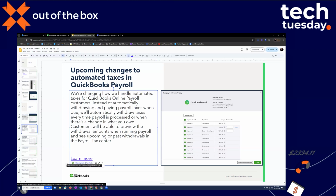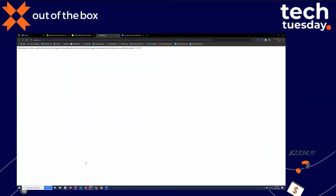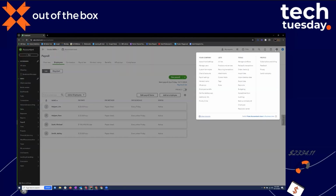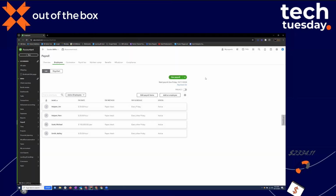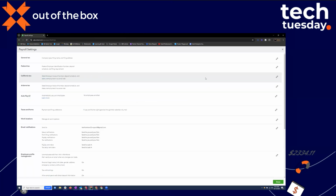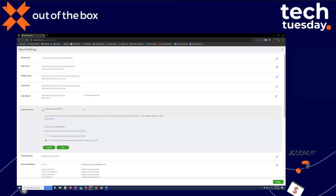So if you are using QuickBooks Online Payroll and you have automated taxes turned on, and when I mean automated taxes, I am referring to the setting. If we go to the gear icon in the upper right-hand corner and go to payroll settings, this is just the normal way that I go and look at this. There's a couple different spots that you can find this, but it's called taxes and forms. If you have this automated where you say, hey, Intuit, I would like for you to automatically pay my taxes and file my forms based on the due dates that I've selected, then we will automatically do that for you on your behalf.